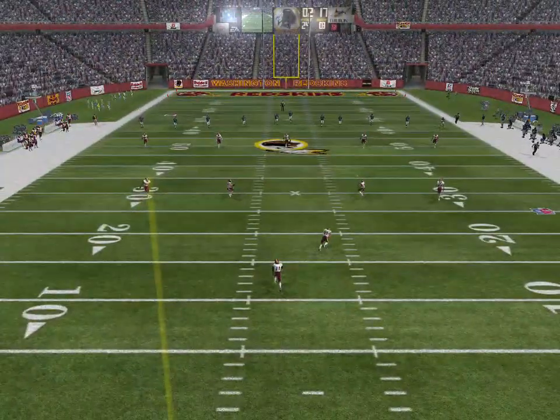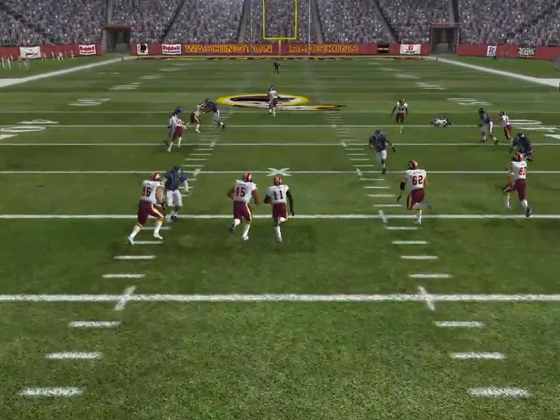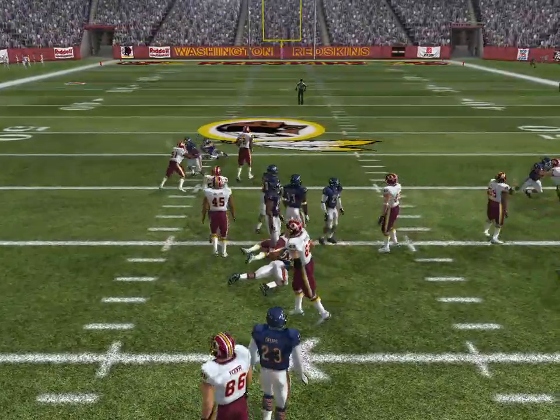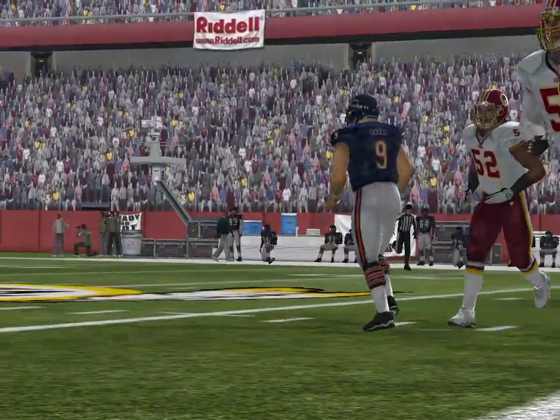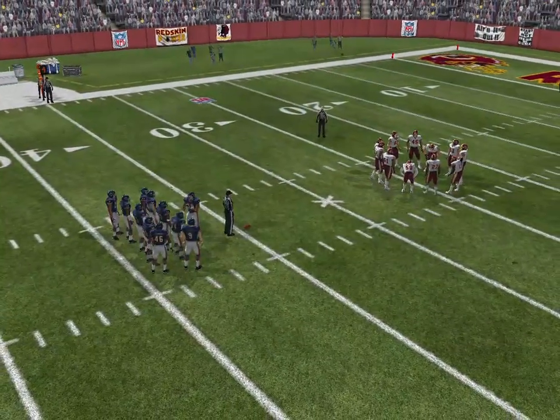Not a bad kick. They'll set up for the return, from the 13. With this kind of lead, some players might want to put it in cruise control. They better watch out, though. They haven't won this one quite yet.